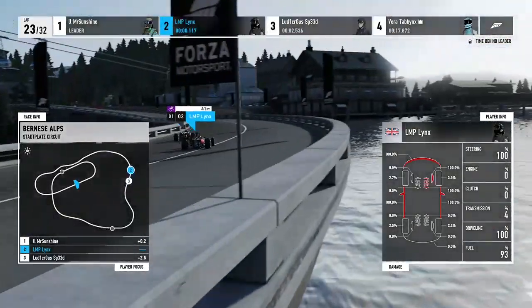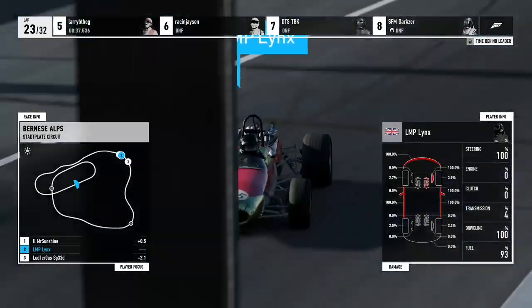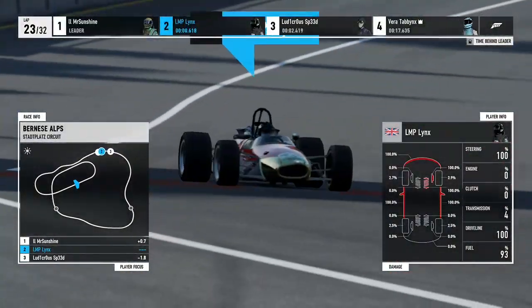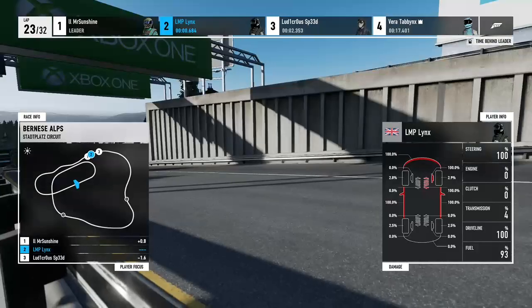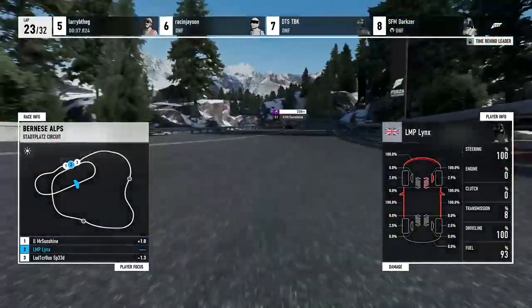Yes, but for how much longer? Sunshine has the lead somehow. I don't know how. But Lynx had an accident, and the man who has dominated all day long now finds himself in a horrible position. He has lost the lead.